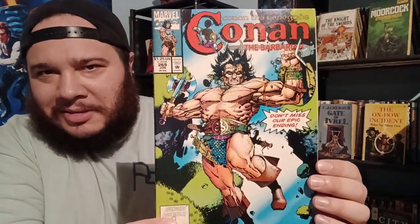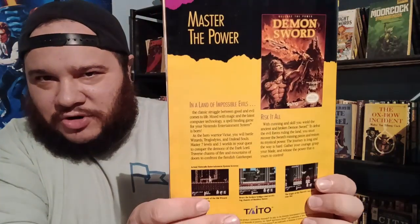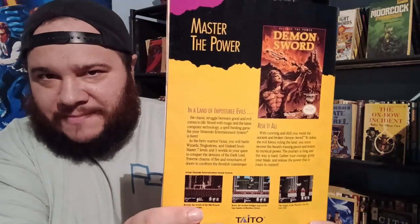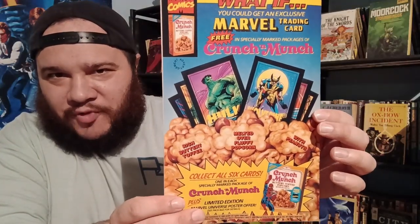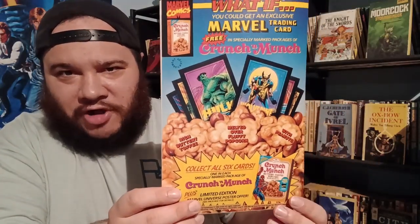It's very cool. Next we have this issue of Conan the Barbarian. Conan the Renegade. Conan looks very gnarly there. Ooh, I need to show off the ads on the back. That's what we do with comics here on this channel. That first one had an ad for the Demon Sword for NES. Not a video game I'm familiar with, but it looked like it had an awesome cover at the very least. And then that second comic has an ad for Crunch and Munch, now featuring Marvel trading cards. I actually always preferred Crunch and Munch over Cracker Jacks and other caramel corn confections of that ilk.